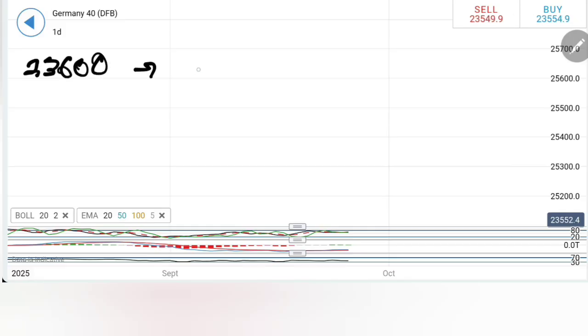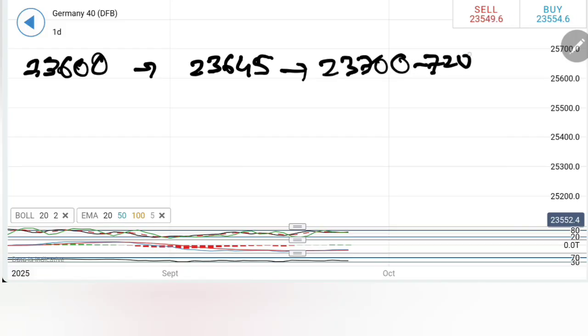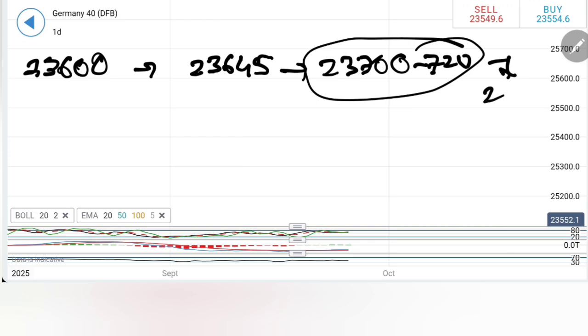only. Expect 23,645, 23,700. Only bullishness is above 23,700, 720 zone, where you can expect 23,800 and then 23,900.